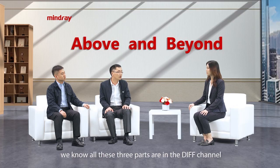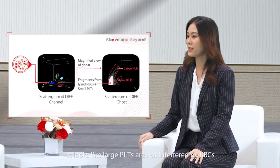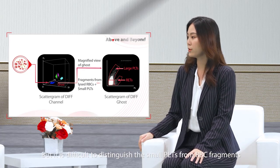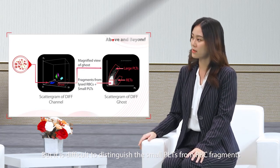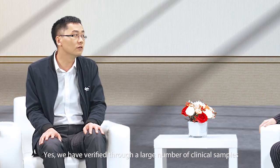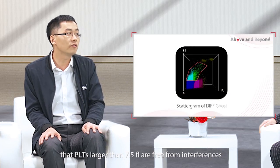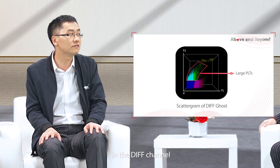From the above, we know all these three parts are in the DIV channel. What did you see? It looks like large PLTs are not interfered by RBCs, but it is difficult to distinguish the small PLTs from RBC fragments. Yes. We have verified through a large number of clinical samples that PLTs larger than 7.5 femtolitre are free from interference in the DIV channel.